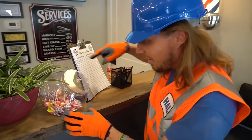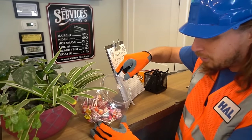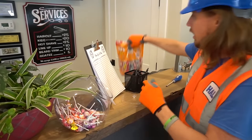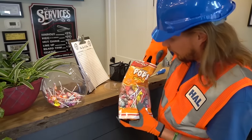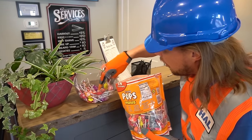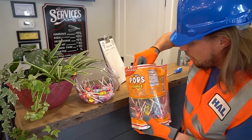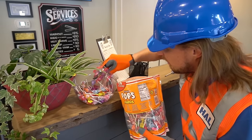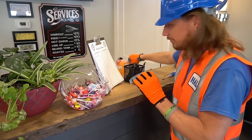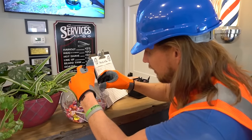Oh, look. We can even get a lollipop after we're done. Looks kind of low. We might need to fill it up. Let's do it. Oh, yeah. Oh, look at all of these suckers here. Stack them in there. That's awesome. Slip a few more in there. Oh, a few more. There we go. That looks awesome. Slide that lid back on there.